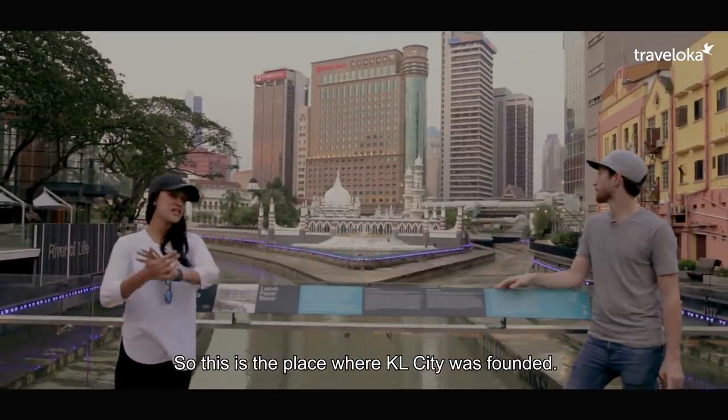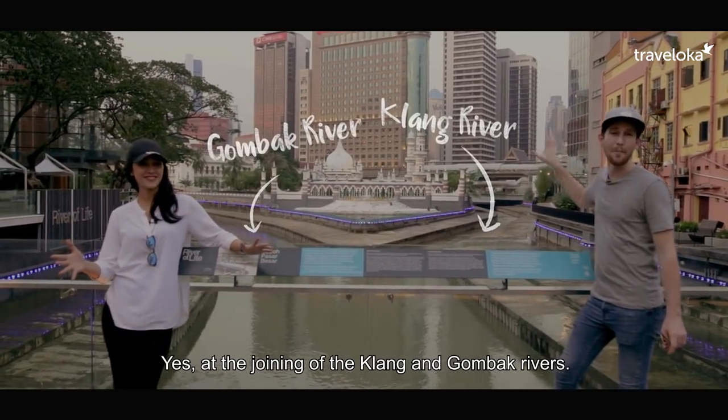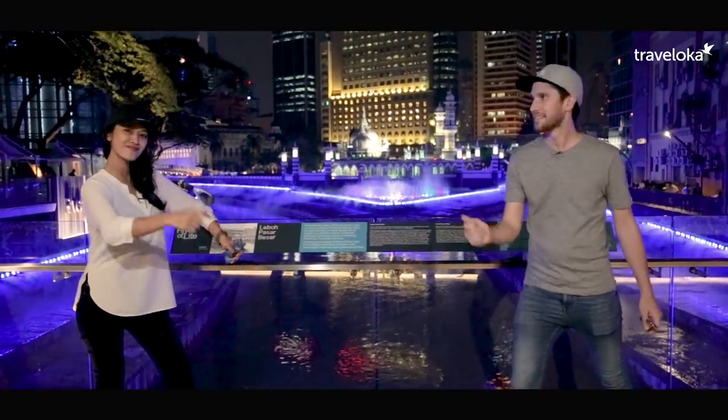So this is the place where KL City was founded. Yes, at the joining of the Klang and Gombak rivers. And now it's called River of Life. And it's a beautiful place to visit, especially at night.